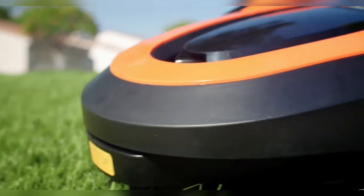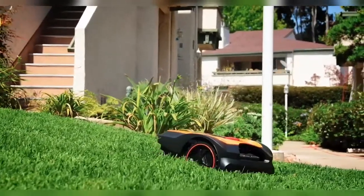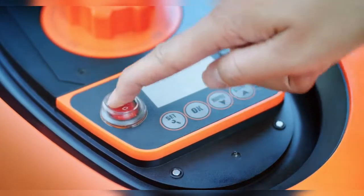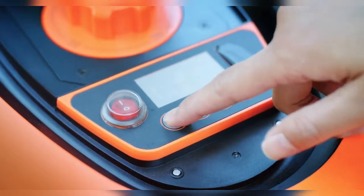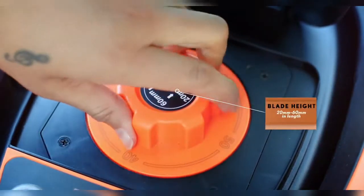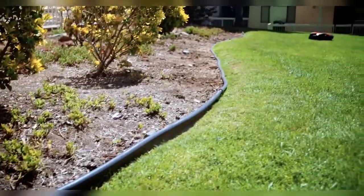Moro is equipped with a protective guard and a bump sensor. Never worry about the safety of you and your family with the safe design of Moro. Moro allows you to make a customizable mowing schedule that adapts to your lawn needs. Mow every 2 days. Adjust the level of cut, whatever you want. Moro has you covered. Don't worry about the shape or size of your lawn.